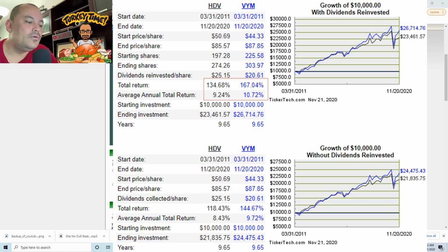So we'll see. Overall, I like the fund. I think if you're going to have this fund as a core holding, you're going to need to either pick up a consumer discretionary sector ETF or some single stock picks on your own.